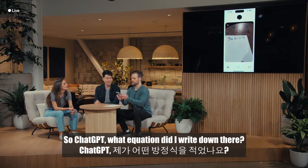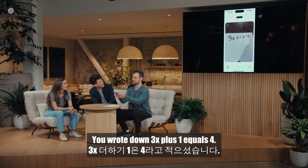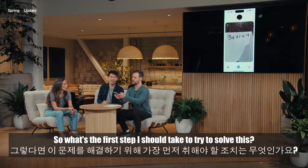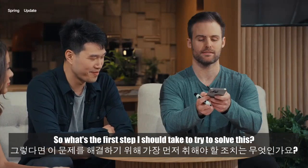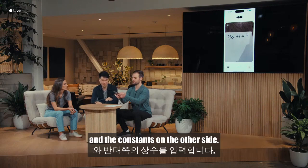So, ChatGPT, what equation did I write down there? Ah, I see it now. You wrote down 3x plus 1 equals 4. Yep, exactly. So what's the first step I should take to try to solve this? The first step is to get all the terms with x on one side and the constants on the other side.